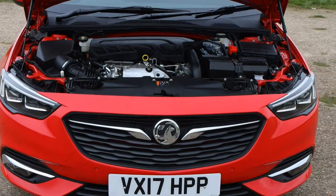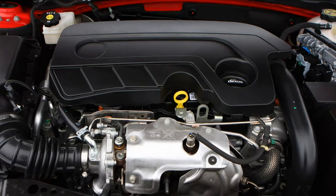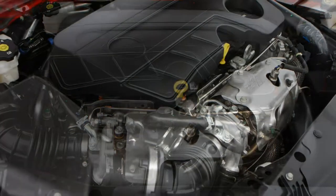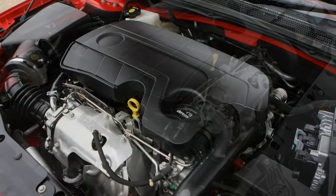We could happily recommend it as your one and only car purchase, but suggest that some of its rivals would leave you feeling better in the long run. Read on for the full Vauxhall Insignia Grand Sport review to find out if this hatchback deserves your attention.